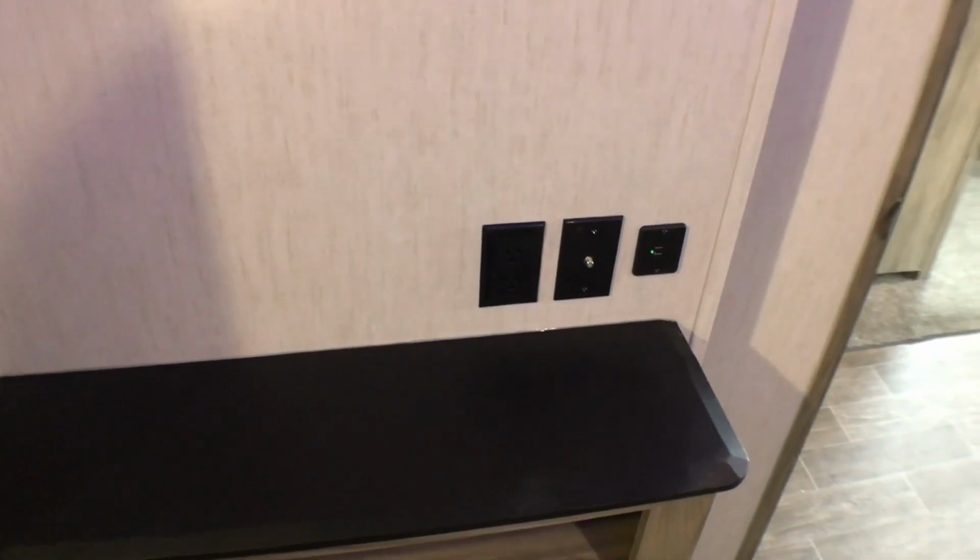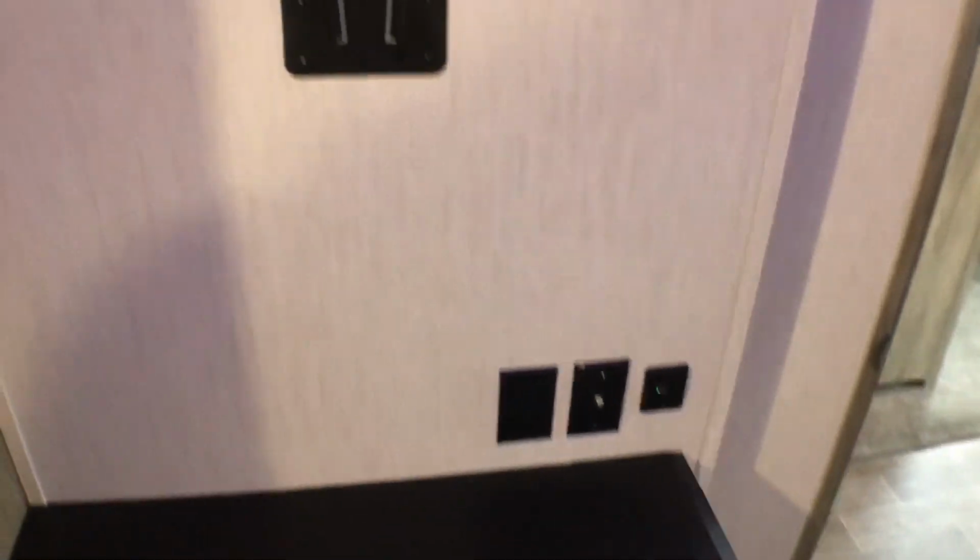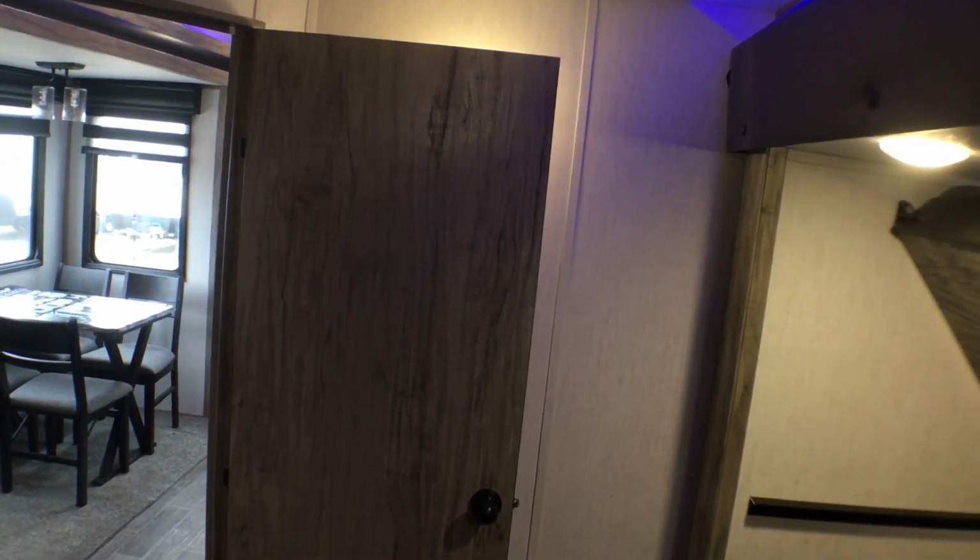USB household and cable hookups right here. If you wanted to add a TV, you could do that here as well. And as we spin over here, you'll notice it has a nice solid door to close everything off. And even in here, you still get some of those blue exit lights, which is really cool. Those do turn off with the main ones, so keep that in mind.